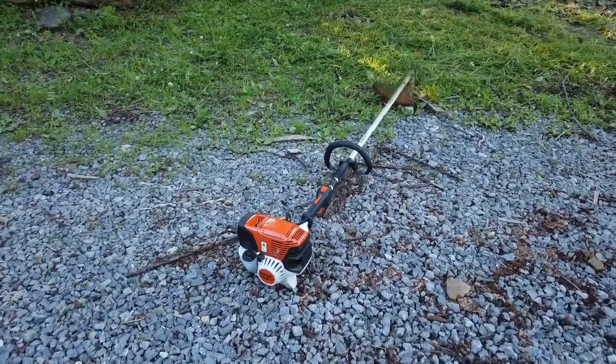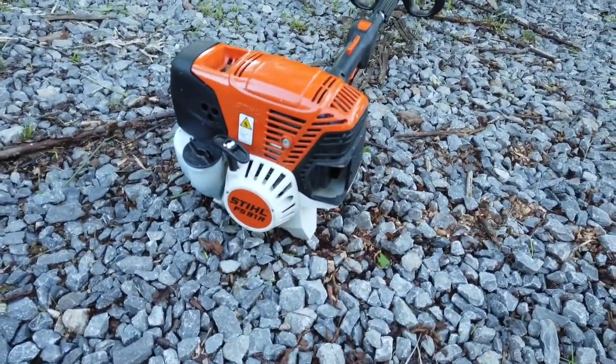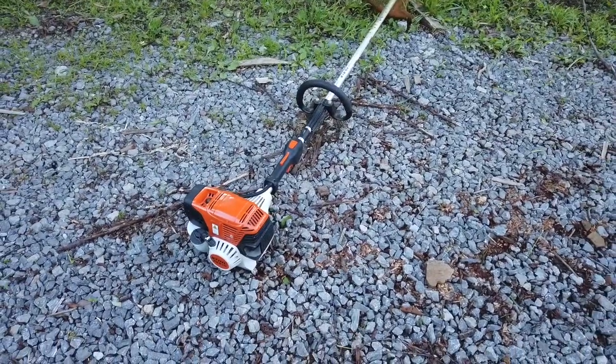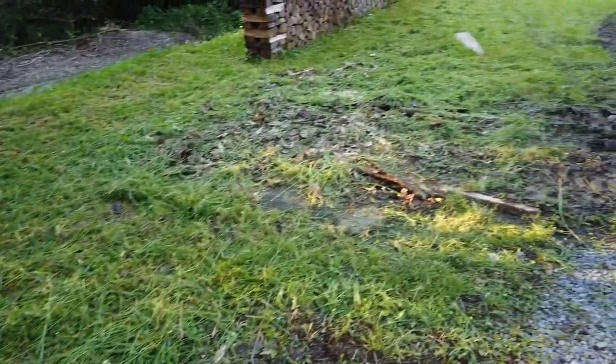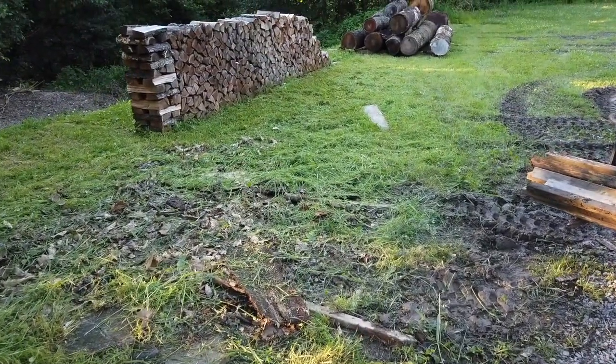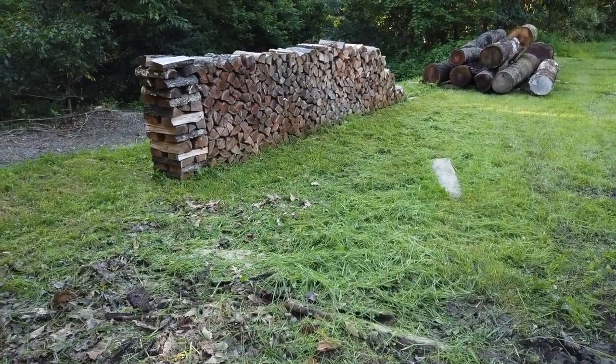Several people have recently asked what trimmer I use. It's a Stihl FS91R. I like it a lot. It's really torquey, runs really well. And the reason I didn't brush hog this is there's a bunch of big chunks of wood in there. Plus, I wanted to get real close to the wood pile there. That's why.